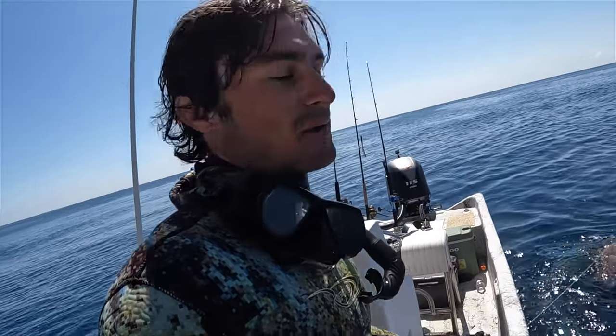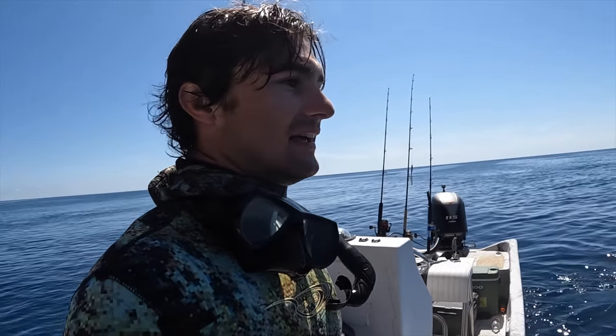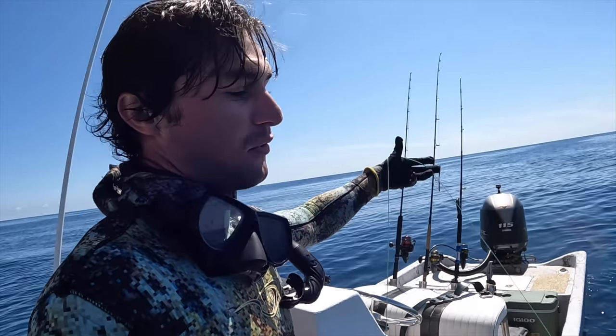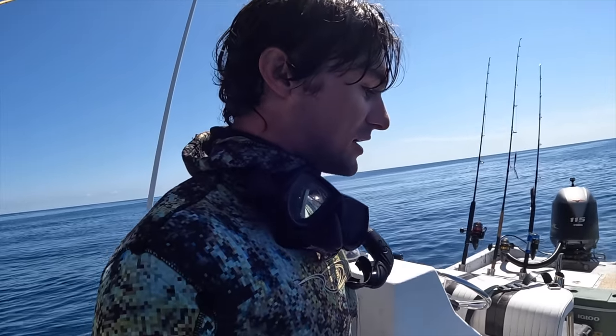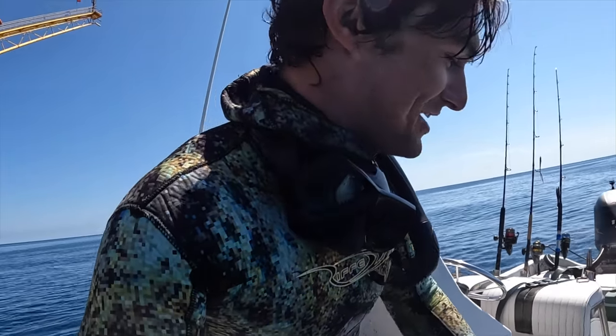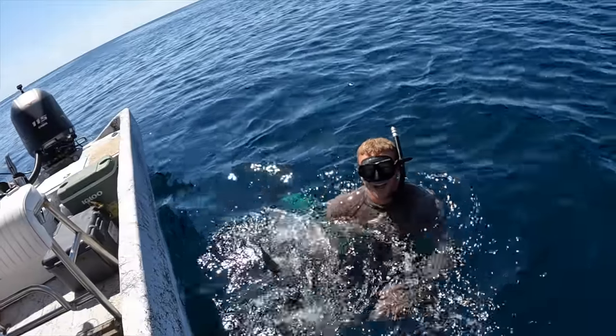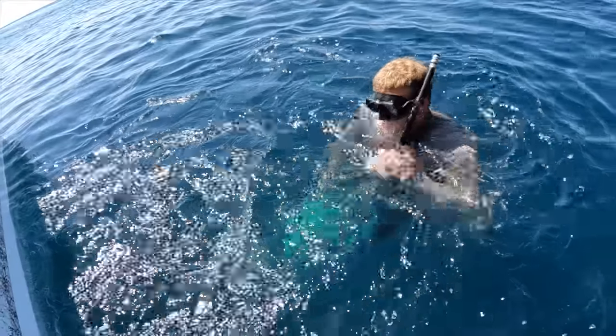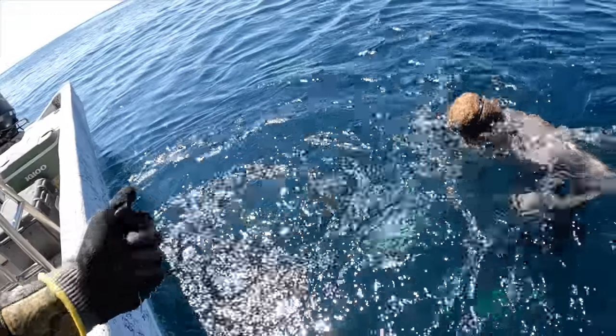I literally just turned around and behind the boat, there's this giant ling. And real quietly, I was like, Fisher, Fisher. Here's a gun, here's a gun, here's a gun. Slide in the water quietly. Shoot this thing. Well, I didn't want to spook it, so I was like, all right, Fisher, come shoot it. No, you're good, you're good. I worked out.